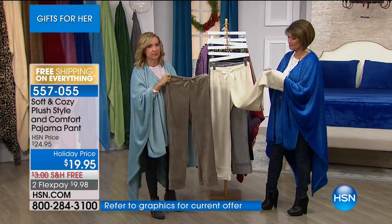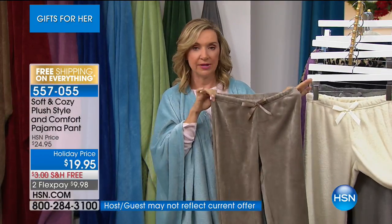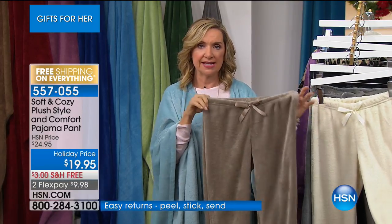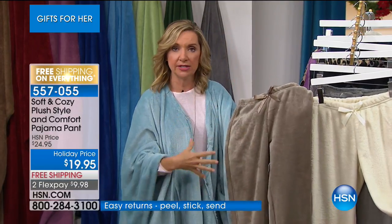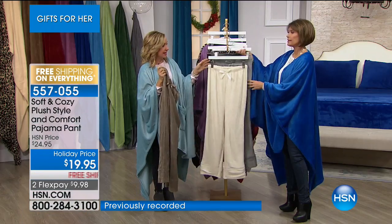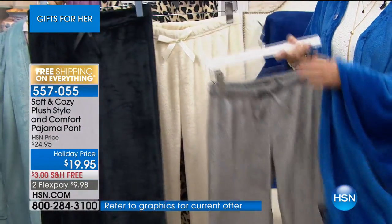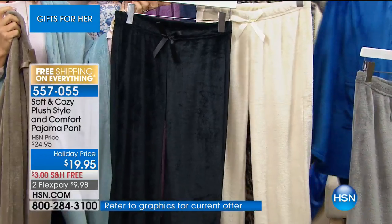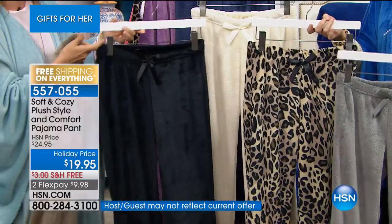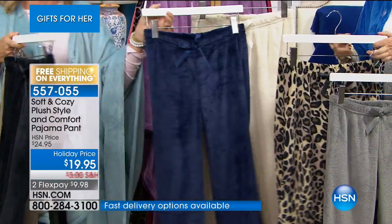Yeah, and we have great colors. What you'll notice is these coincide with a lot of our robes and a lot of our wraps. They all have a matching little satin bow at the top. They're elasticized, and they have that cuff at the bottom. They really are a nice, loose fit. So we have the taupe, the ivory, and the gray. This may be my favorite. Yeah, that's a great one. It goes with everything. And then we have the black, which is great if you picked up the Angel Wrap in leopard. And then we do have the leopard. So if you picked it up in black or taupe or ivory, it would go. And then we also have the navy, which looks good with all the blues.